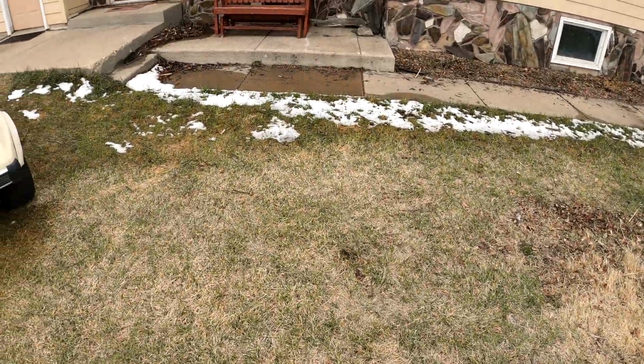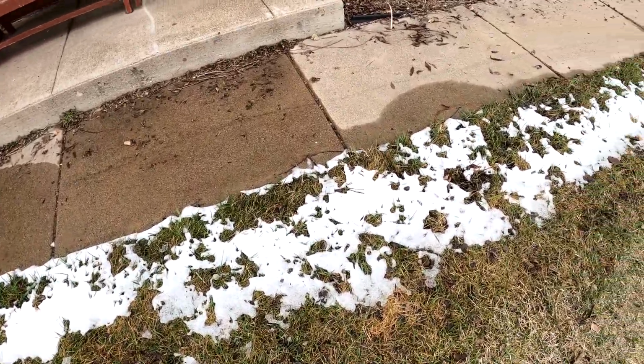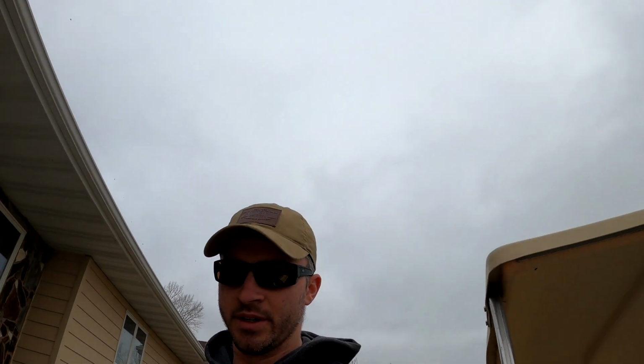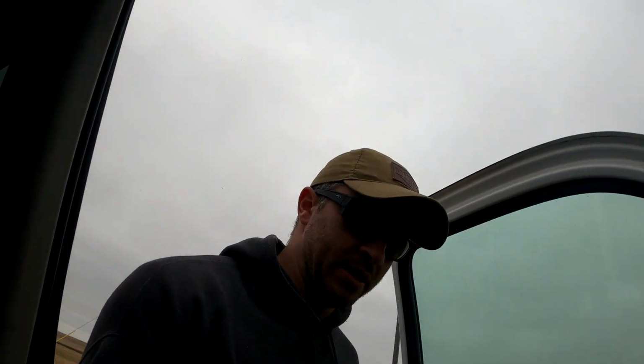Now it has gone away. What I mean by that is it's melted. Here's pretty much the remnants of our moisture we had. Snow in April. Usually not what you want, but we are having such a dry year, it actually turned out to be a decent thing. It snowed on Monday and Tuesday, and today's Thursday, and it's pretty much all melted.